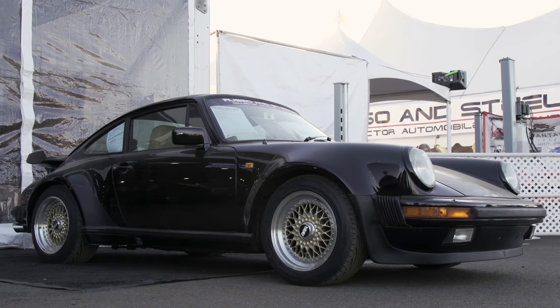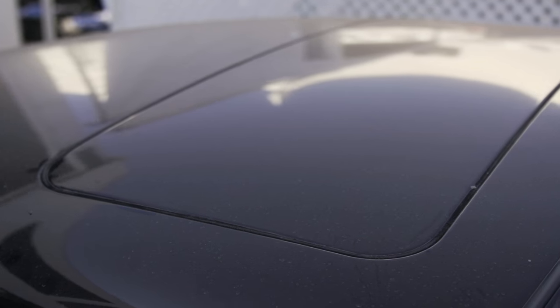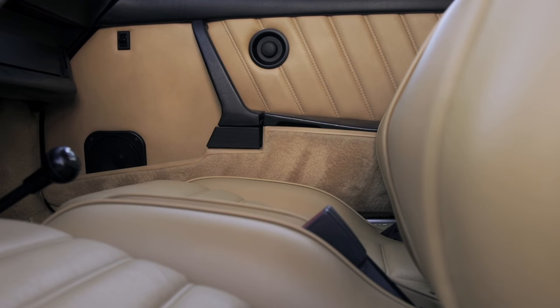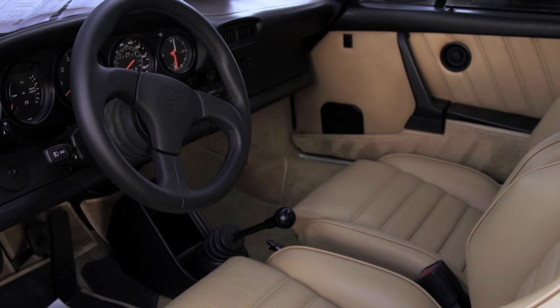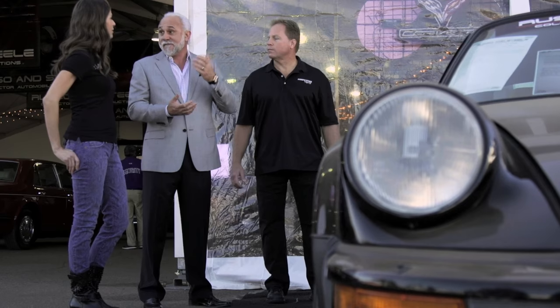So, Drew, what makes this car so special? Well, it's a 930 Turbo, so this is an iconic car. But I think the thing that makes this particular car special, one, is that it's a special order car with the champagne interior. When you open those doors, that interior just explodes. But this particular car also has documentation from the factory. So we have the Porsche certificate showing that it was actually delivered brand new, black with the special order interior.